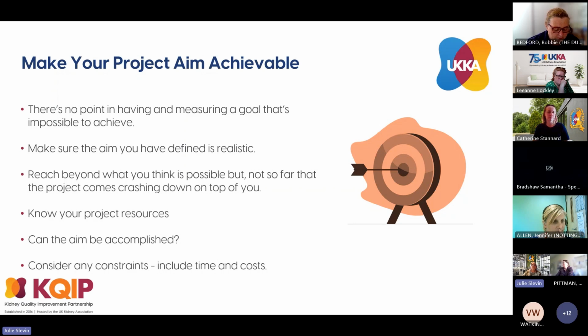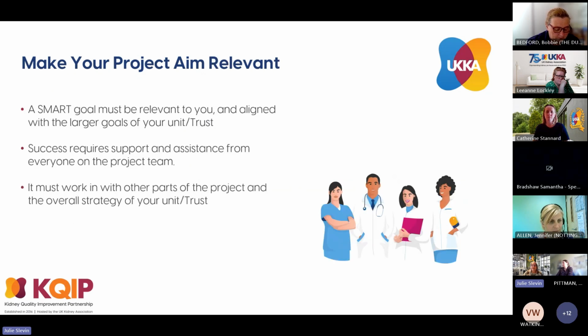Make sure it is realistic, and it should be relevant. So make sure it fits in with what your organisation is trying to do. Don't try and do something which goes against the grain and against your organisation. So make sure that it is a relevant aim.